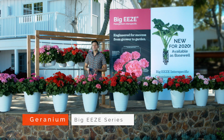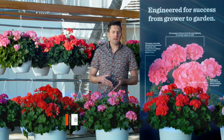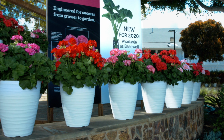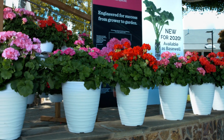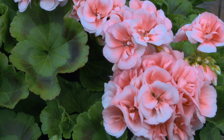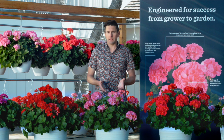The Big EEZE series of geraniums has become a grower favorite in the category of interspecifics. We've managed to incorporate the heat tolerance of the ivies, all while maintaining this classic look of a zonal geranium. This is important because it instills consumer confidence in their purchases because they go in seeing a plant that they're familiar with, yet it has these giant oversized umbels, and it's going to have greater heat tolerance as the plant goes through the summer. For the grower, it's a very easy plant to grow.